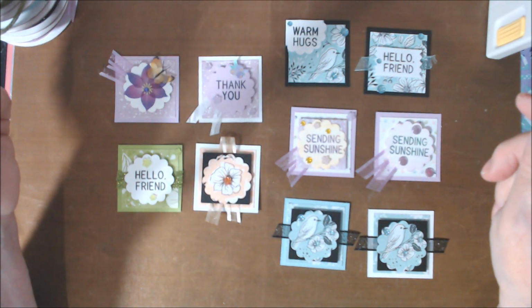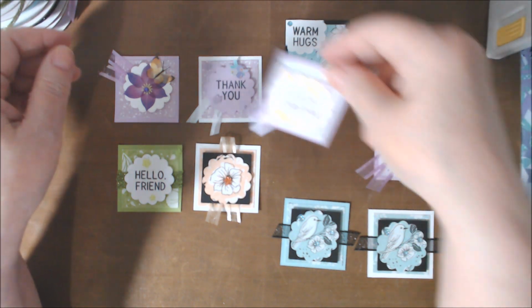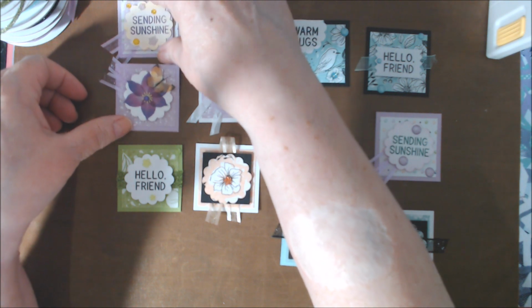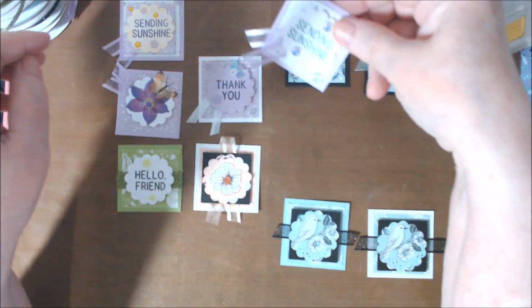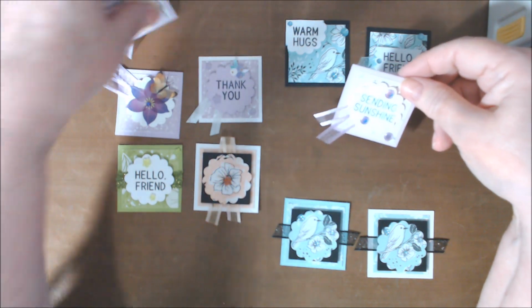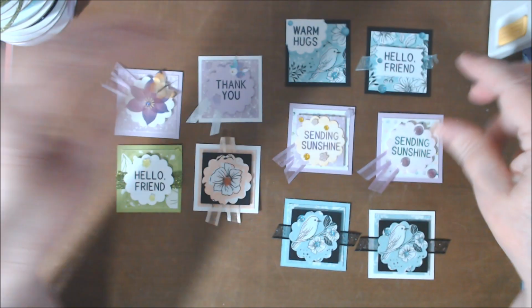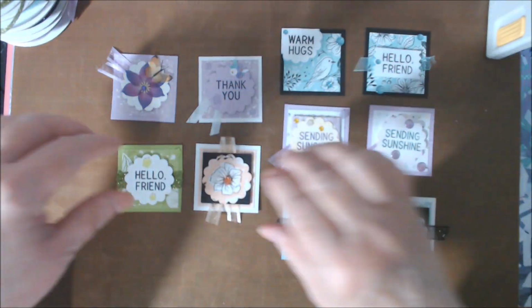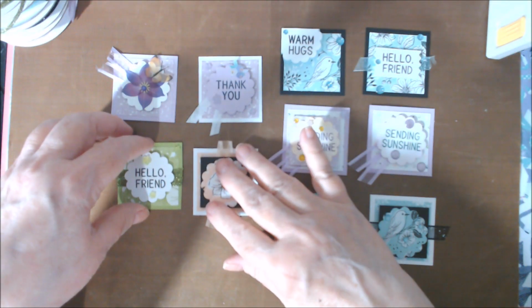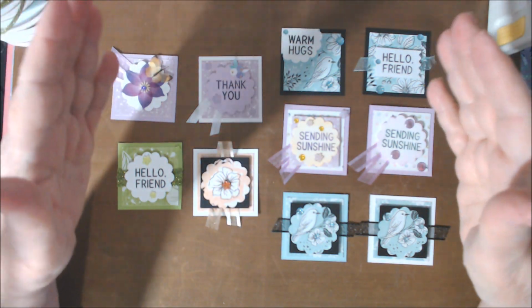I mean, I guess I could do this Sending Sunshine with that purple flower because they're both on Pool Party, or this one. But then I have ribbon on both of them. I don't know. I think they're all going to be separate. Next time I'll try and do them, well, I say that. I'll try to remember to do them all kind of the same.